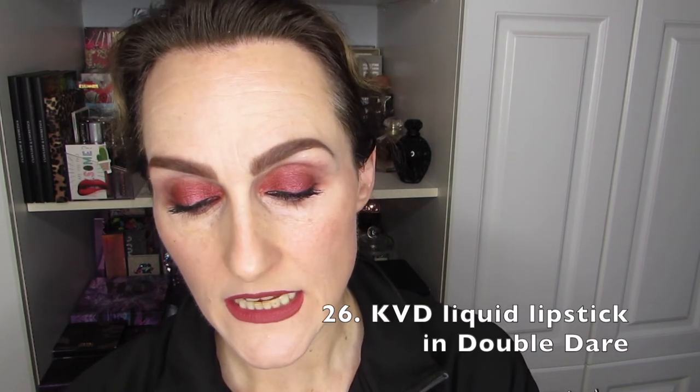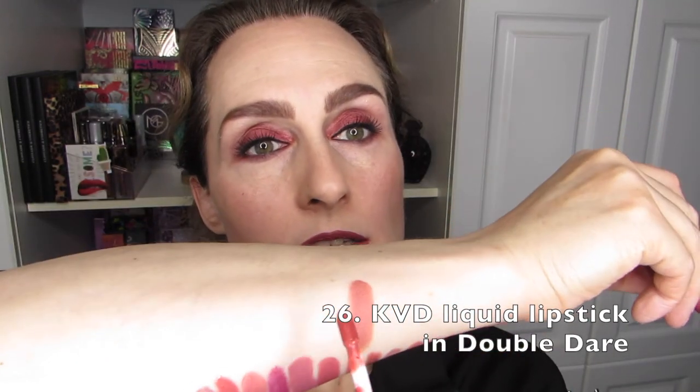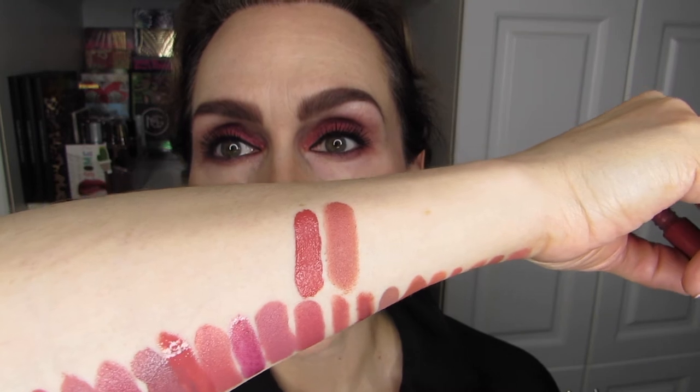Next one is an oldie but a goodie, and it is the KVD Double Dare Liquid Lip. And let's compare it to the Clinique color. So kind of between a peach and a red. That would have been a good one to wear with the eye color, actually. My eyeshadow is KVD Vegan Beauty eyeshadow, so that's probably why it's a really good match with my eyeshadow color right now. But again, KVD Vegan Beauty Double Dare.